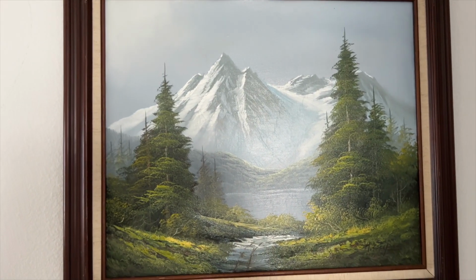This might be my favorite find yet. This was only $2, really beautiful oil painting, love the frame. Few minor issues with it and some cracking, but it's really beautiful.